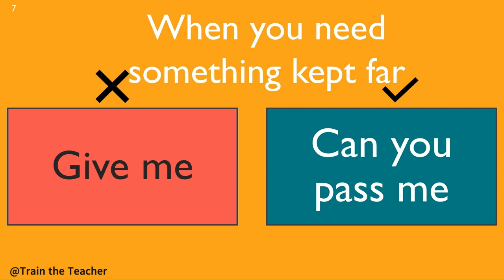I'm sure on a daily basis we stumble upon a situation where we need something that's kept far or at a distance, maybe in the same room. And here we use the phrase give me, which ends up putting us in a bad light because people don't like being told what to do. So it's sometimes difficult to get what you want without causing frustration.